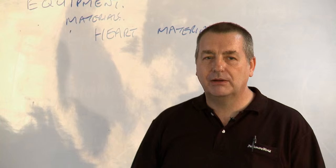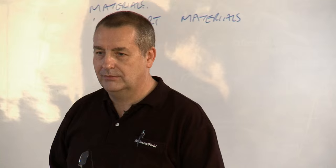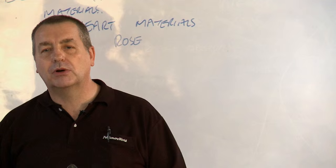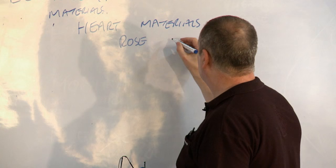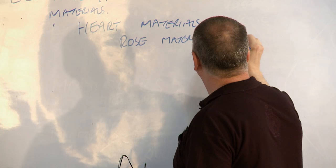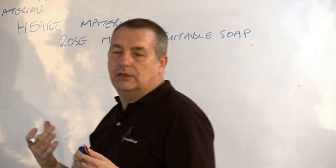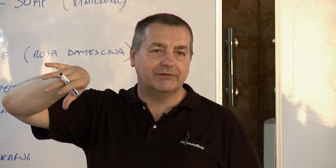Where will we find our heart materials for this perfume? Anything in rose, yeah? So we start from anything in rose. And something else we'd be interested in is what? Stability of that material in soap. Suitable for soap. So we could look at the perfumer's workbook, or we could look at our display of materials that we have at work and make a list of all the materials.